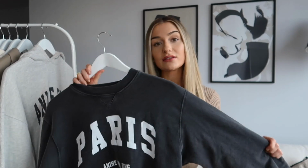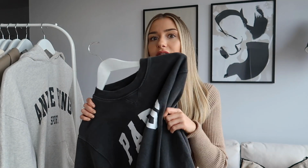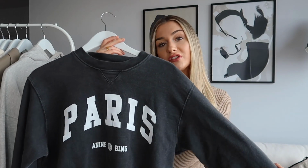So moving on to clothing items, and I picked up a couple of pieces from Anine Bing via Farfetch. I've been seeing this brand literally all over Instagram at the minute, and I absolutely love it. I love Anine Bing herself. She's just so cool and minimal and chic, and her collections pretty much embody that.